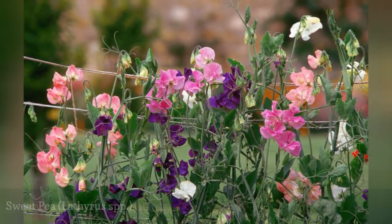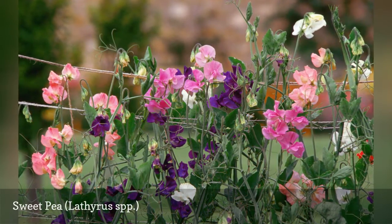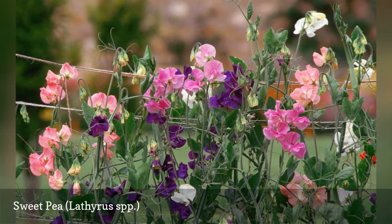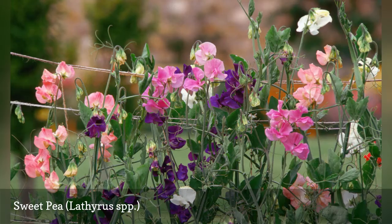Sweet peas offer an abundance of cut flowers. Unfortunately, breeders have been focusing on more blooms and less fragrance. Look for old-fashioned varieties that have the spicy scent that sweet peas became known for.